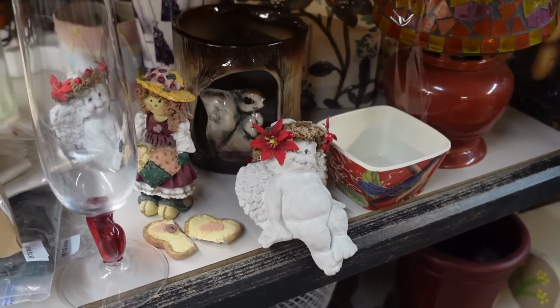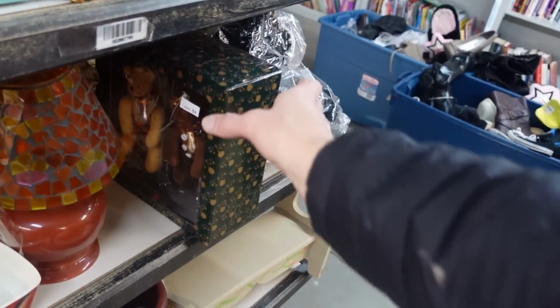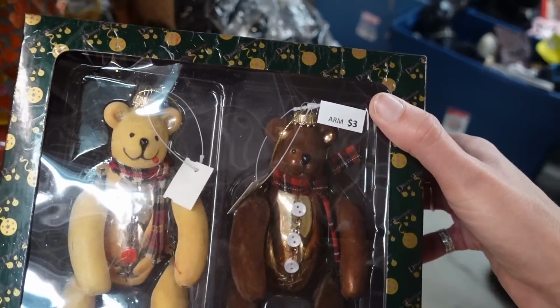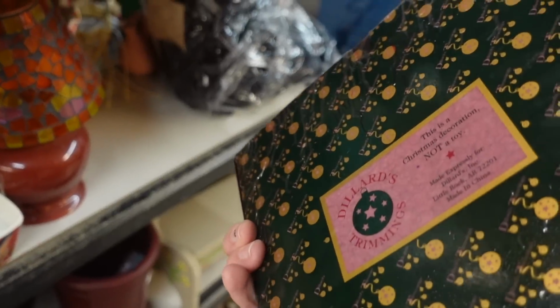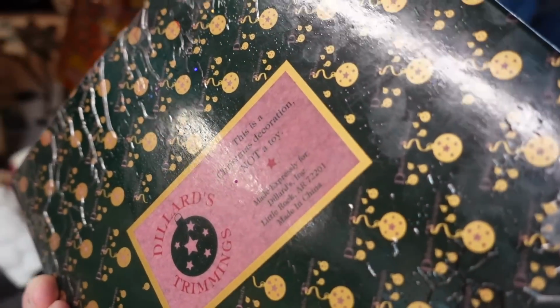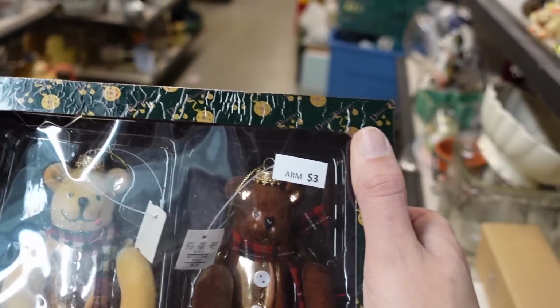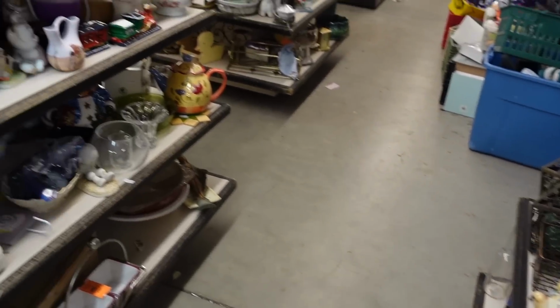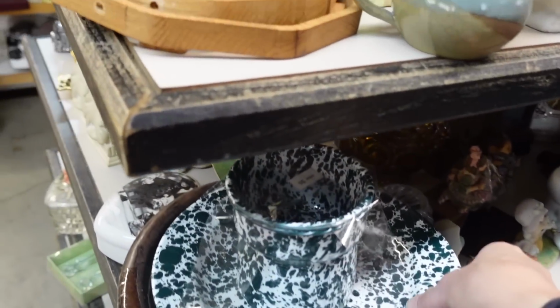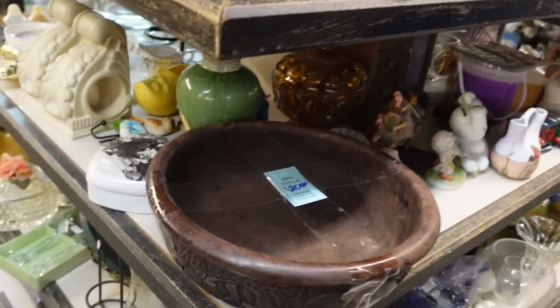There's a little dumpster squirrel. And here's some ornaments. I grabbed these ornaments just to stick on my tree because we need more ornaments on our tree. I'm not sure what's happening to all of them, but it seems like they've been disappearing lately, and I'm going to blame Juliet for that. And yes, I do still have my Christmas tree up because it's Christmas until February.